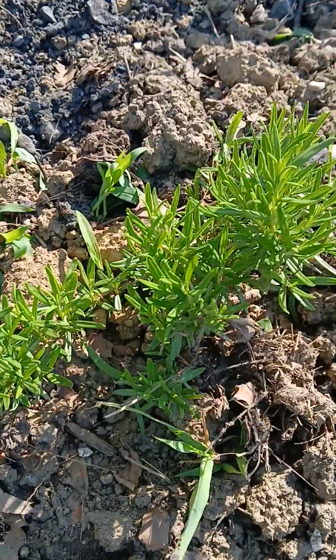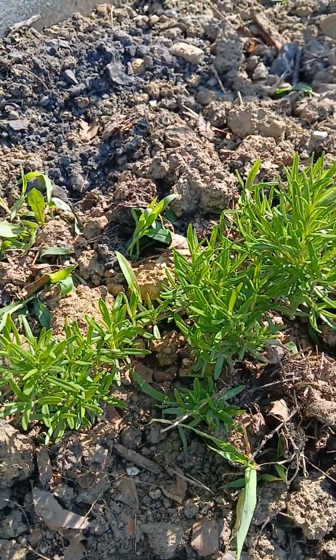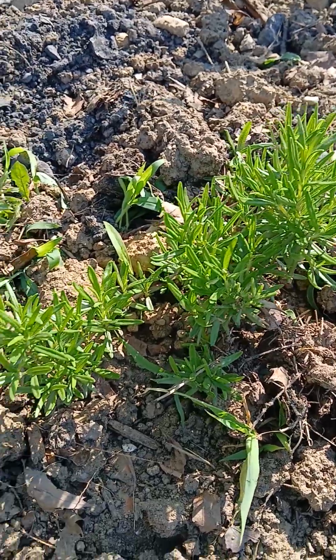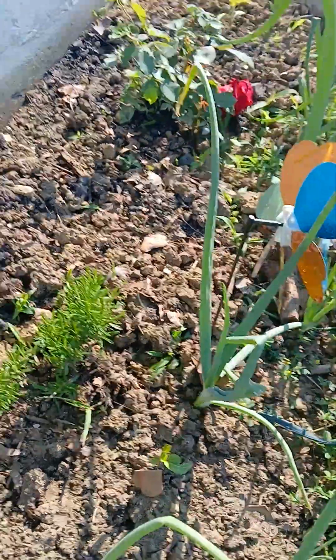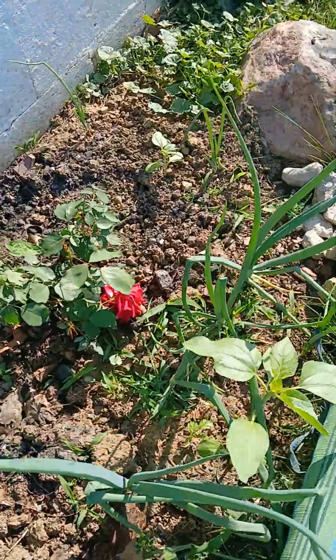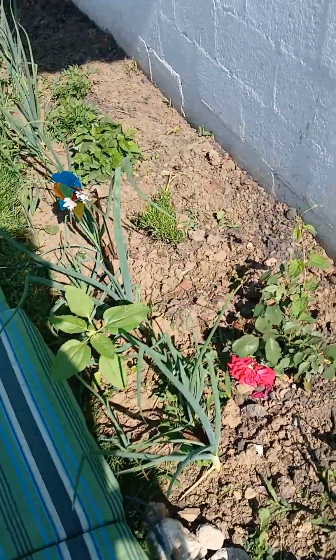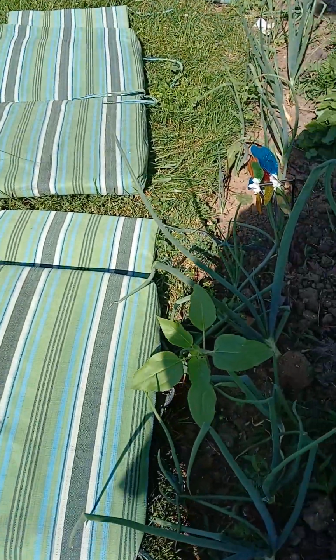This here I want to say is rosemary that I got last year, so it's looking good. And then I have another sunflower growing, a couple more sunflowers. Not only are they beautiful, they help fix the soil.